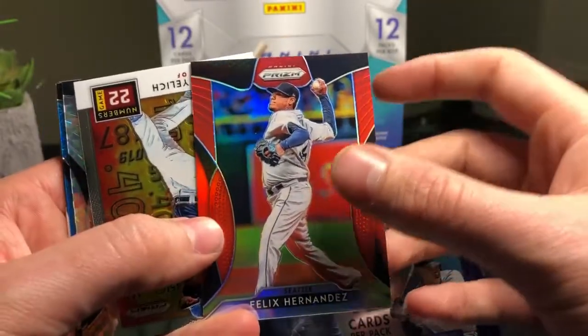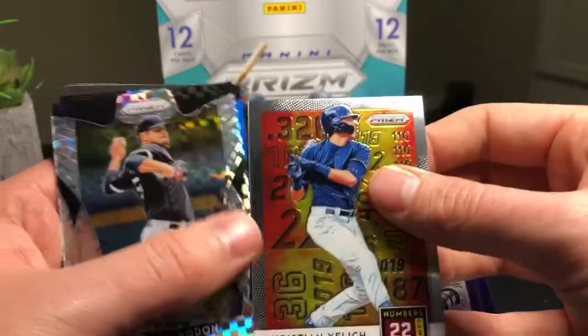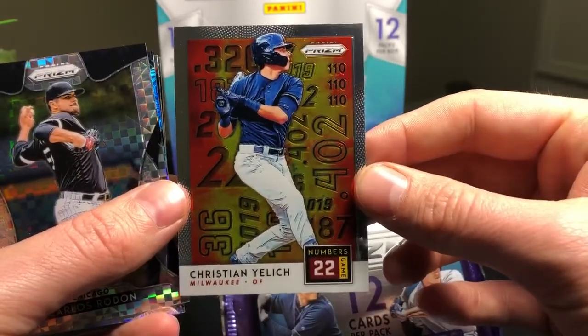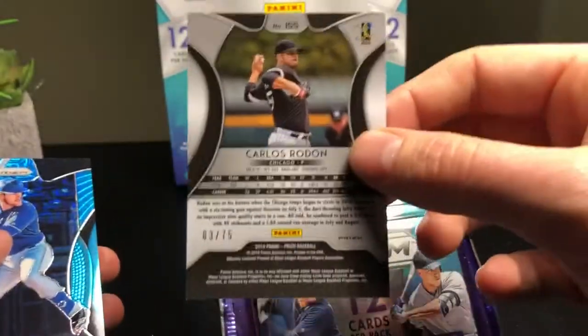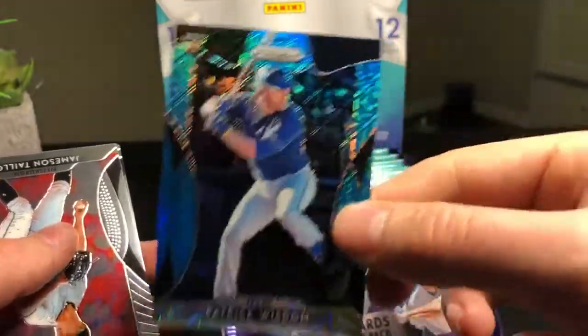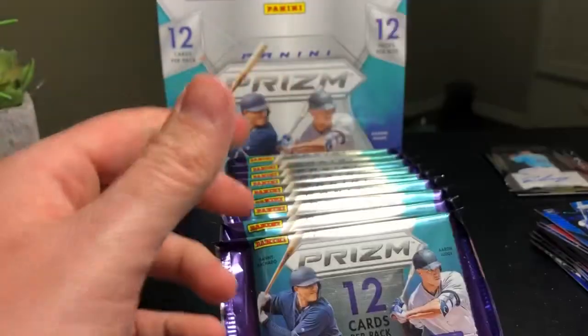Felix Hernandez red. This is another one of the inserts. This is Numbers Game, Christian Yelich. Carlos Rodon, Power Play Plaid, out of 75. Patrick Wisdom, rookie card, out of 399. And there we go. So pack number two.